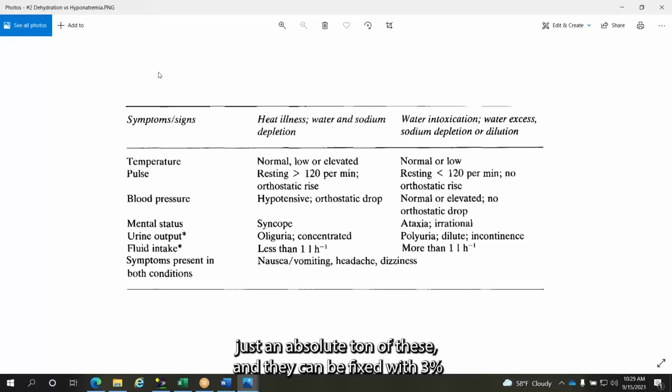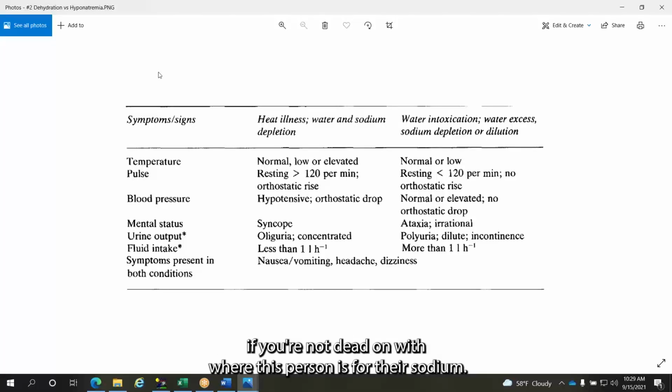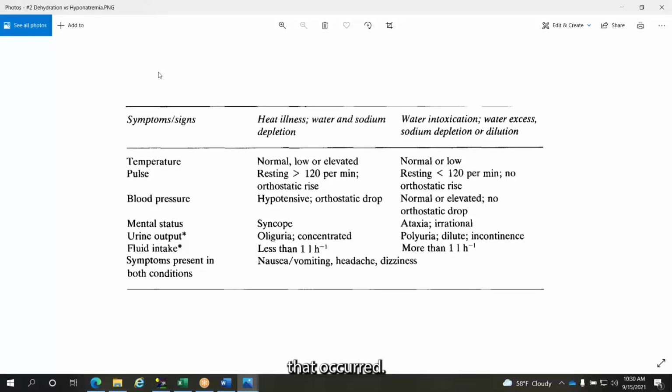And they can be fixed with 3% hypertonic solution. But it's really touchy because you can damage the brain very easily if you're not dead on with where this person is for their sodium. So it is characterized by low sodium, which is under 130 milliequivalents per liter. Just remember 130. I'll be talking a little bit about the Grand Canyon studies that occurred, I believe, in 1993.